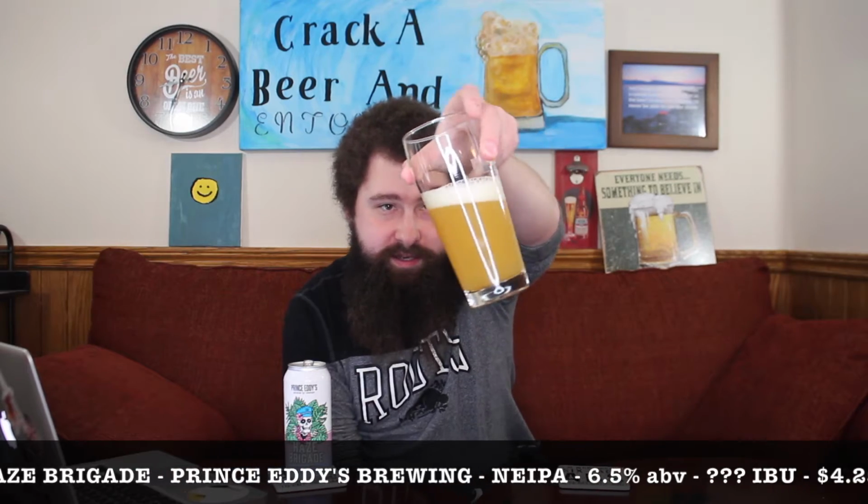Wellington Brewery pint glass here. Let's give her a nice pour. I'll get a bit of head on there. Come on now. There we go. Looking at the beer itself, nice yellow, a little bit of orangeness coming out of there. Nice off-white head, fairly hazy beer, hazier and a little darker in color than the So Many Friends Session New England, but damn, still looking like a solid New England beer.